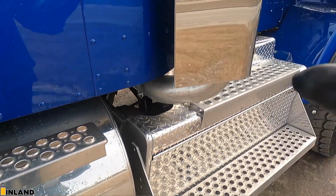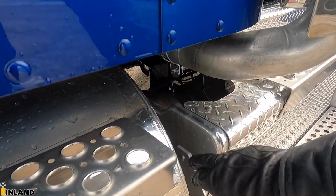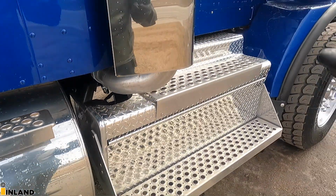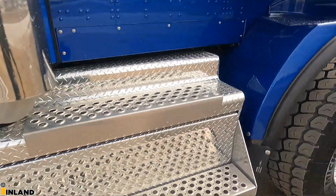So you can do this on the DPF side. You can't do it on the battery box side. You can only put the polished on this side with the diamond plate, and then on the battery box side, if you get diamond plate on the cover, you get painted on the ends.